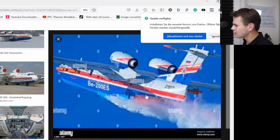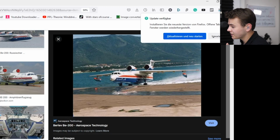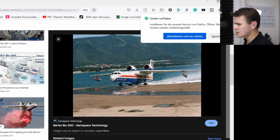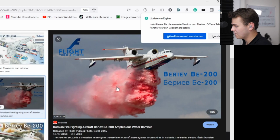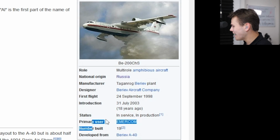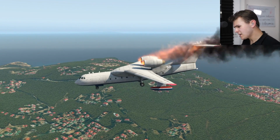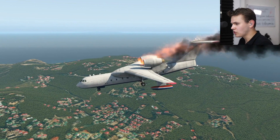Here we go. Look at that. Some water coming out right here. I mean, that's a good thing about having a seaplane, and especially one that's super fast. You just go ahead and land on water and load some and spray some. Look at that. Just like the water bomber usage, all 19 BE-200 that were actually built are used for firefighting.